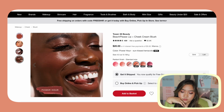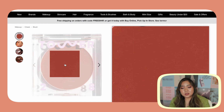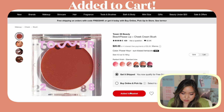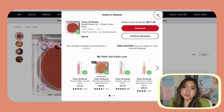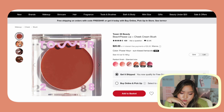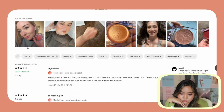I also am actually very interested in Power Hour. Actually, this might be more my shade, so maybe it's okay. Definitely adding this to basket. I love terracotta bronzy shades. I've already talked about that, but just putting that out there again. It looks beautiful. I was really excited for the new shades. Rush Hour color is very pretty.